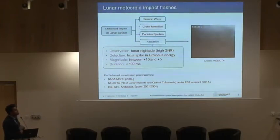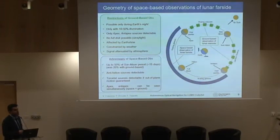There are many Earth-based observation programs: one from NASA, one is NEOTA under ESA contract, and another observatory is in Spain. So why should we observe light flashes from space? Because if we observe the Moon from the ground, we can only have pulsed observation, as you see in this dashed green line, due to the Earth's rotation, and we can only observe the lunar near side. From space, we can also detect meteoroids impacting on the far side of the Moon, and in this case, we are in the L2 orbit of the Sun-Earth-Moon system.